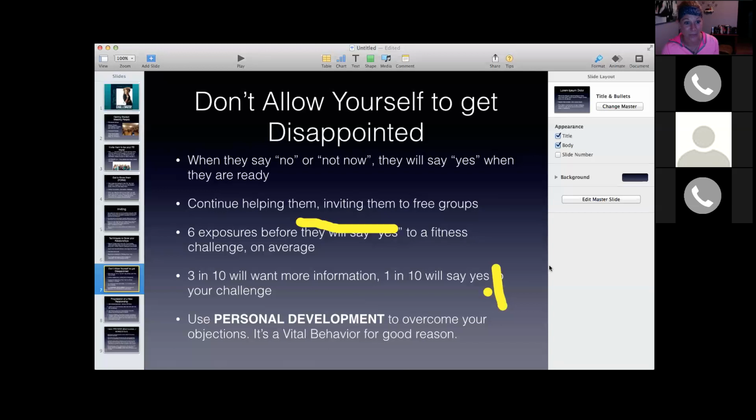So I just want to let you guys know where you can expect to see your success with this. And with every invite, so you send 10 invites, 3 people out of 10 will want more information and 1 will say yes. So it is kind of a numbers game. You have to make sure that you are posting quality posts on your timeline to back everything up, and you are being credible with what you're talking about by your own fitness journey and sharing progress of your customers and challengers.